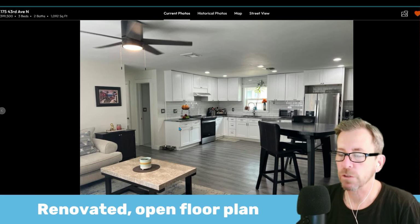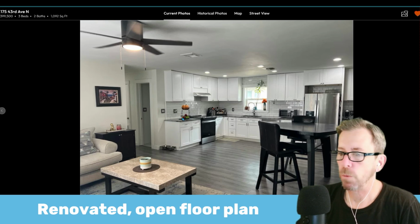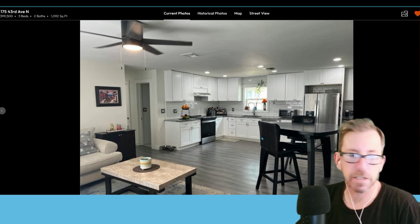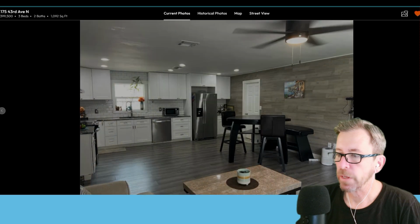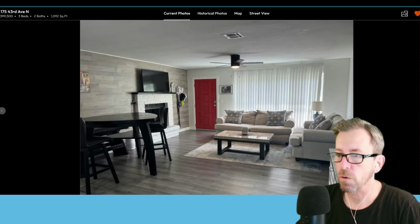Essentially, I don't want to say no houses, but very few houses in St. Pete built during this time. I think this house was built in the 50s, would have had an open kitchen like that, or like you're seeing here. So there probably would have been a wall right along here, and then you would have entered the kitchen around this way. So they opened that up, turned it into a nice kitchen, enough room for dining. You might even put an island here, an eat-in island might be a good idea as well. So nice open little wood accent on the far wall here.